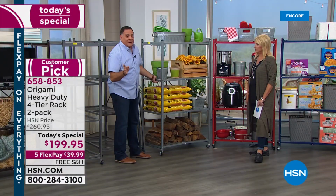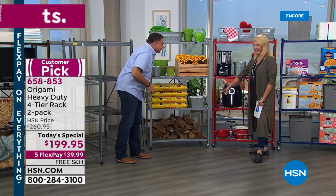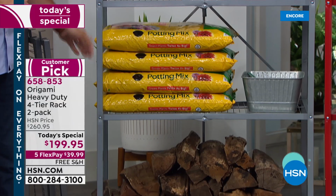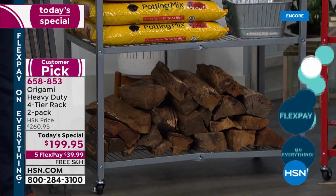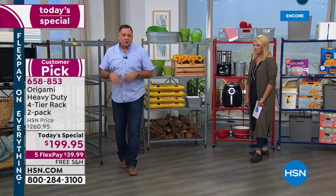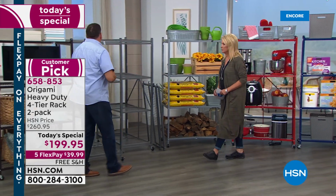I mean, not just the potting soil. Look at the logs down there too. That's real wood. That's not the fake stuff. That is real wood down there. Not lightweight plastic. That is the real deal. And you can see how easily this whole thing just moves. So you're getting a whole lot when you pick these up in terms of storage and just practicality, being able to move things around.